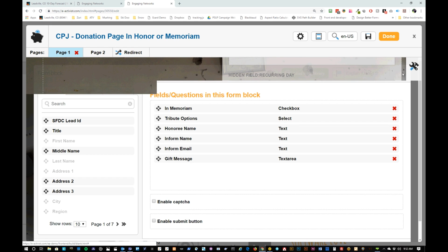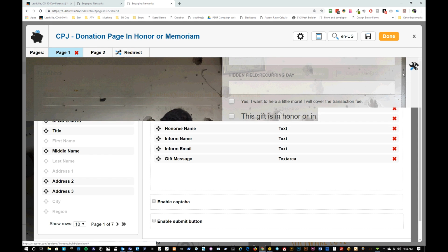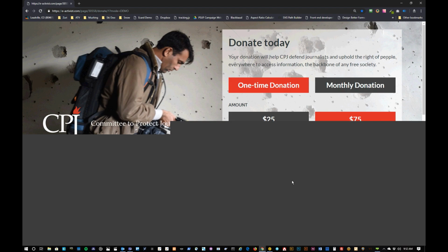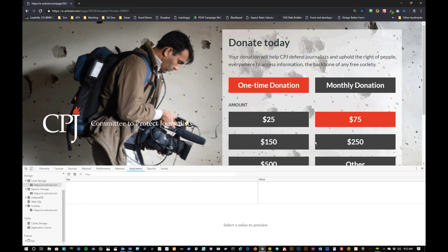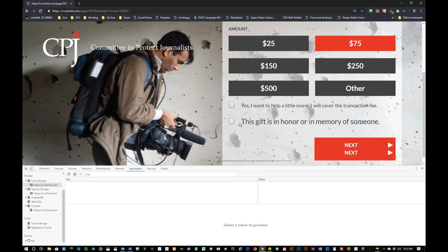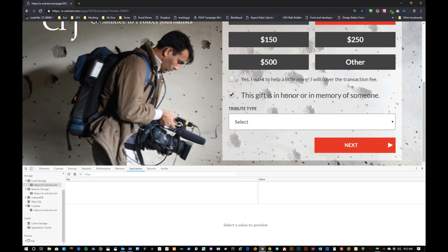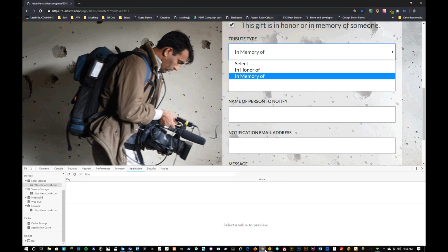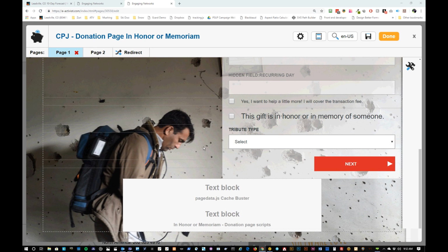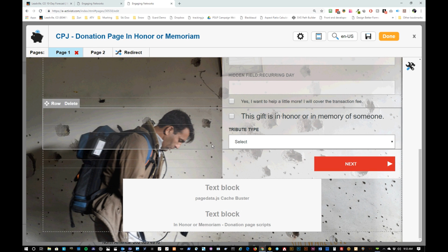So with these things being hidden, I'll go ahead and show you the front end form. What we have here is a checkbox, and as soon as we click this checkbox, we get the drop down. And as soon as we click one of the drop downs, as Molly showed you before, we get the necessary fields. The way we do that is through something called form dependencies. Form dependencies allow you to hide or show fields based on the value of another field. So I'll go ahead and show you the dependencies that we've set up here.